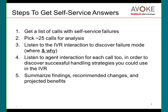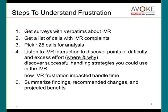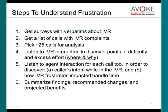So this is fantastic. Now we've got a plan on how to answer this question about getting more self-service in the IVR. Of course, if you were going after that second issue about frustration, we could put a similar little work plan together. First of all, we need to get a list of calls where there's some frustration. We might be able to get a stack of surveys that have verbatims that indicate a problem. We might be able to get another report that indicates calls where the customer actually verbalized complaints about the IVR to an agent.